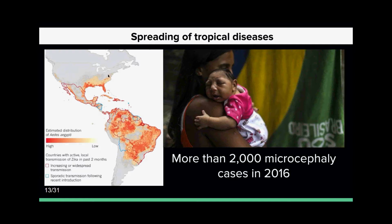On your left, you can see our map and estimated distribution of Aedes aegypti in Brazil from high to low. You can see our territory, a big territory here. It's red. So unfortunately, the virus is well adapted to our environment, and it's spreading even from the United States, Florida, and also Mexico, Colombia, Ecuador. So that's a problem in South America, that UAVs can address this problem efficiently.